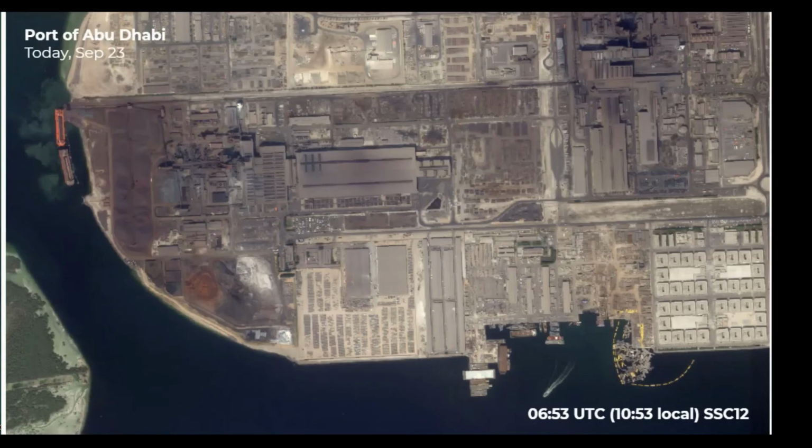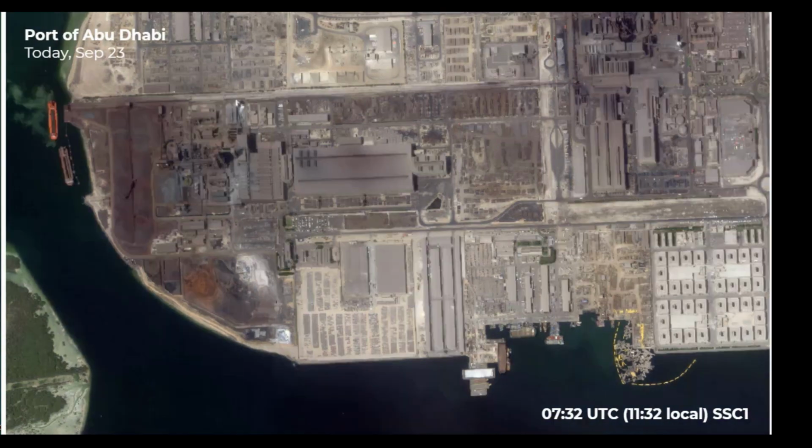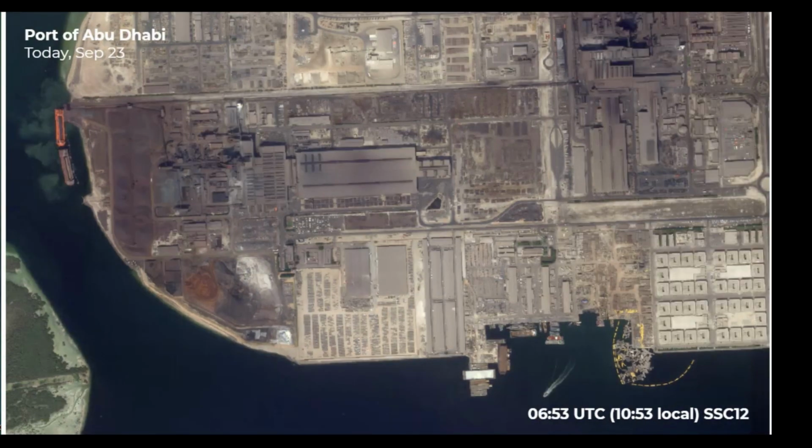So if we look at each image individually, you'll notice that on the left-hand side, you can see the red and the burgundy-looking ship. The brighter red ship is likely to be filling up its coal stockpile, and we'll see in the forthcoming imagery that it's getting ready to leave Abu Dhabi port. We'll also be seeing the movement of vehicles, whether they're in car parking lots or on the roads throughout the course of the day. So the first image is at about 7 minutes to 7 UTC, or 7 minutes to 11 local time.